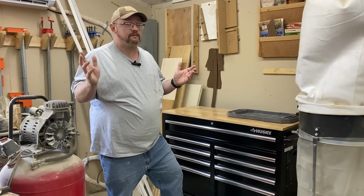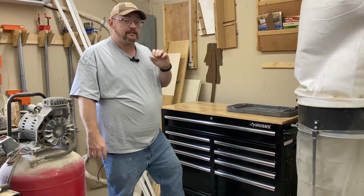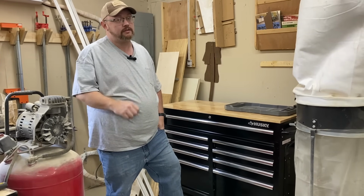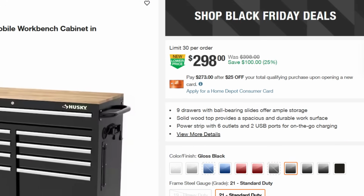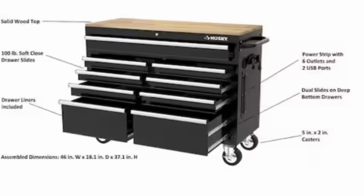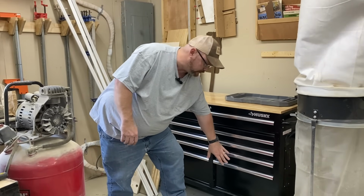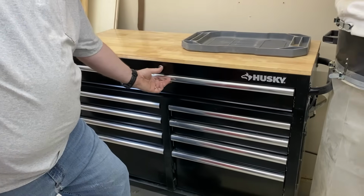Now, last year, this was my favorite deal Home Depot had, and I told you about it then. I didn't actually have one in my possession then. So this year, when they came out with it, I definitely jumped on that deal at $298. They call this the 46-inch mobile workbench. As you can see, it's the 9-drawer, the one large one up top, and then the 8 smaller ones at the bottom. Of course, you've got thinner drawers here, and as you go towards the bottom, you've got the much larger drawers. And one of my favorite features is the soft close drawers.